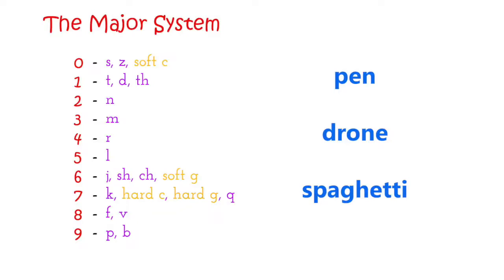And drone would be, yeah, exactly, 142. So D, that's 1, and R is 4, and N is 2 again. So 142. And spaghetti? Yeah, exactly. I hear that a lot of you are saying 09711, and it's almost correct. But one thing to have in mind using the system is that it's only the sounds that matter. So if it's 2 teeth, as in here, then it's still only one sound. So you only count it as 1. Of course you could choose to count it the other way, but it makes it easier. So that would be 0971.